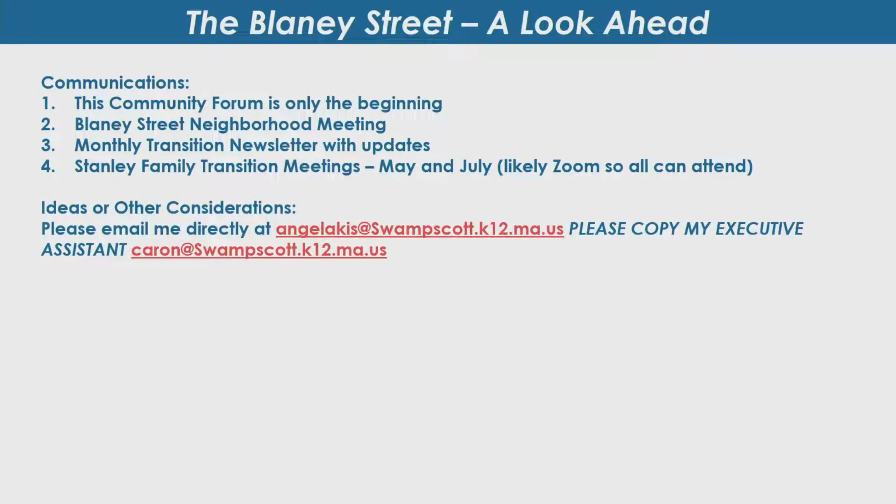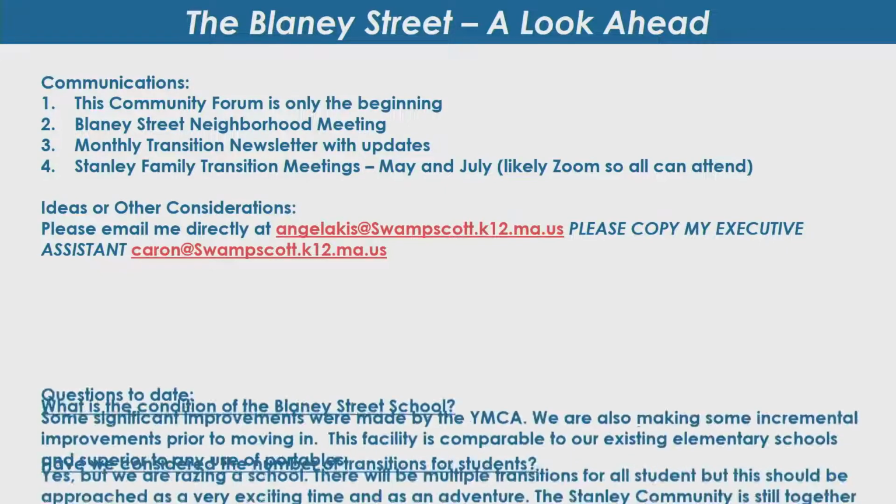Ideas or other considerations? I know that people don't have a problem emailing me, but there's my address if you want to email me. But I really, really, really ask that you copy my executive assistant on all my emails because, as with everybody, there are days that I'm in full-blown meetings and she will put in front of my face the most important emails before I leave for the day. So I ask that you do that.